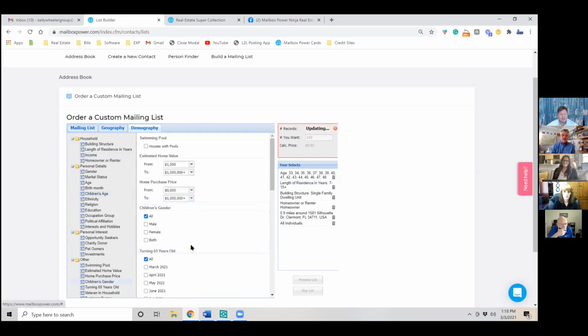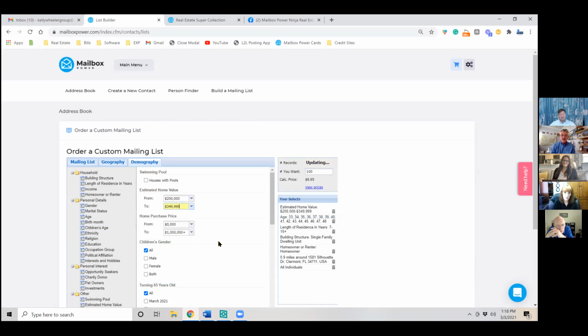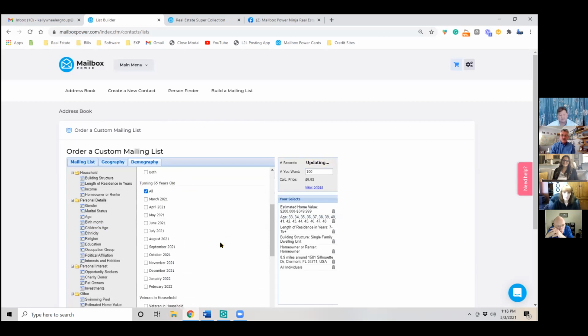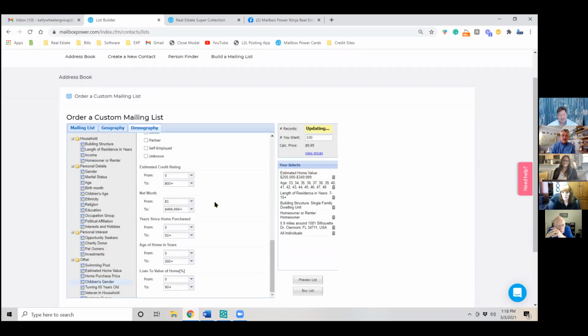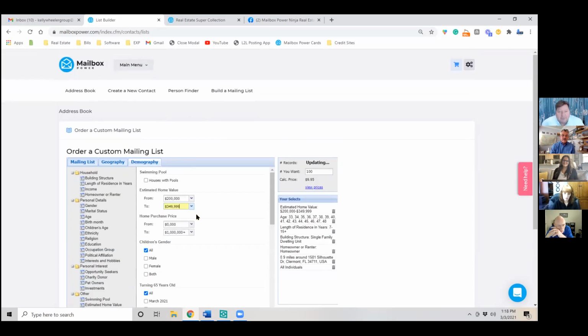Then I'm going to come down here to estimated home values. I only want to deal with people between 200 and 349. That's about the average price point. Now, if I want to segment this list even further, I can go down and say credit rating, net worth, homes purchased, year of home. I don't want to do all of that. I'm coming up with a list of people I can start marketing to right now every month. And there it is right there. I went from 3,900 people to 313 homeowners. $29 and I own that list.